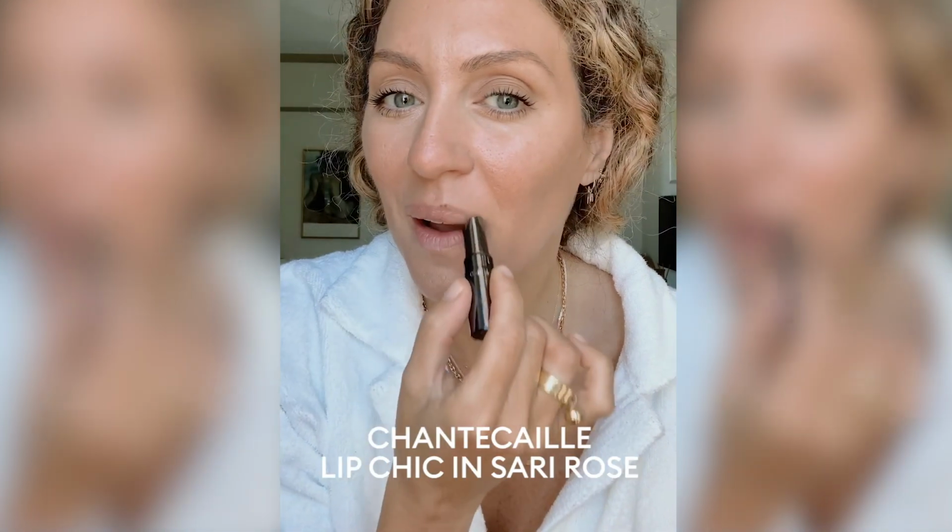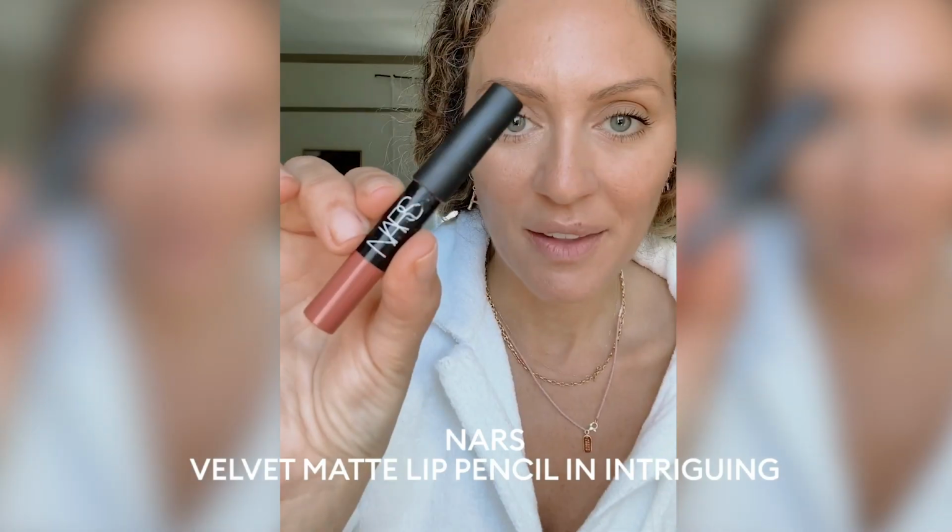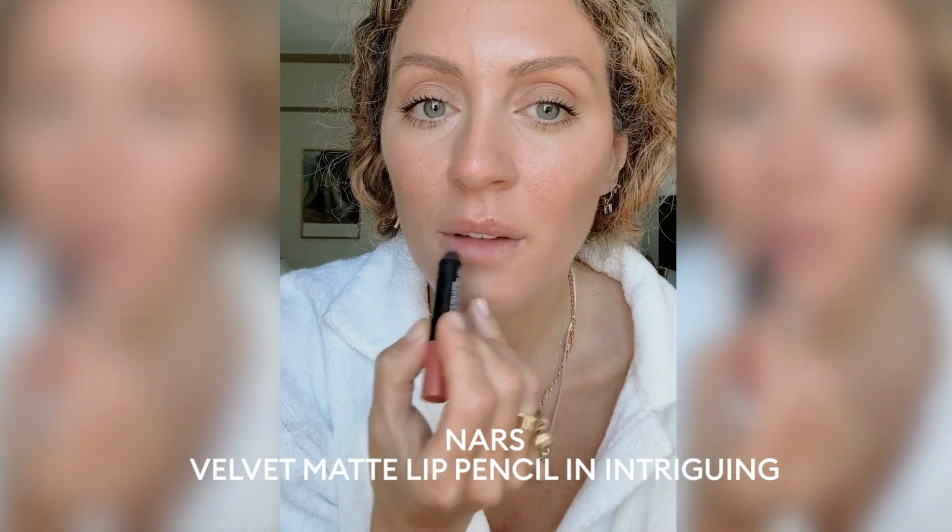I'm going in now with this really beautiful Chantecaille lipstick called Sari Rose. And then I'm going to go back with my favorite pencil, NARS Intriguing. I dab and blend and blur. I'm going to use a cream blush. The one I'm using is this Chantecaille Aqua Blush. I use my thumb and I stamp the blush. The key with blush is to keep it quite high, and then you just go back and blend it.